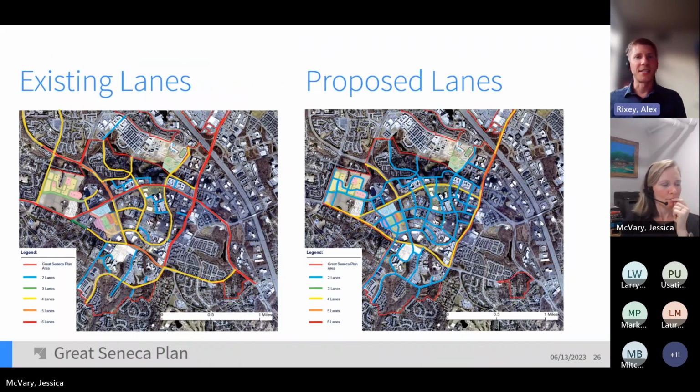And then on the next slide, this is the figure that I was alluding to earlier, kind of expanding on this idea of building out the street grid. So the left shows the existing conditions with the number of lanes and the existing roadways, and the right side shows the proposed roadways and numbers of lanes. And what I hope stands out is that there are a lot more lines on the map on the right, but that the colors shift toward relatively fewer lanes on each of those lines.